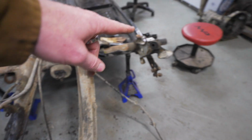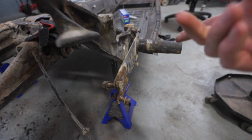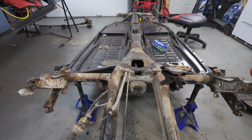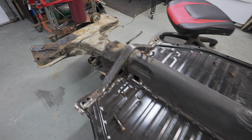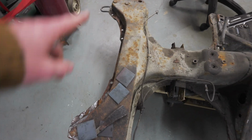Pull the spring plates, pull them out, and pull the seals in there out. Then it's just going to be welding, welding, welding, welding, welding, and then fix up front tomorrow.